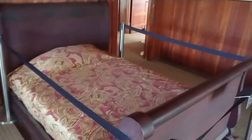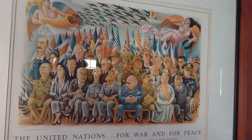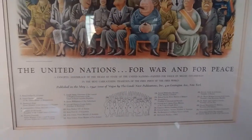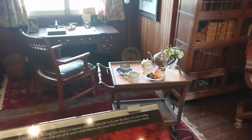And there's where he slept. And he had a view of the garden. That's a cool cartoon of all the politicians of the day. Oh, that's the United Nations. Tea cart.